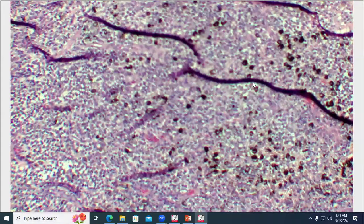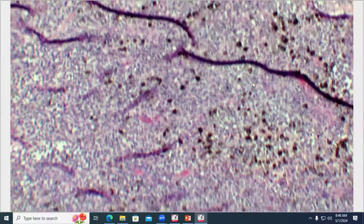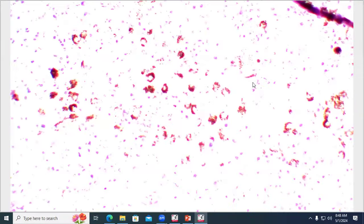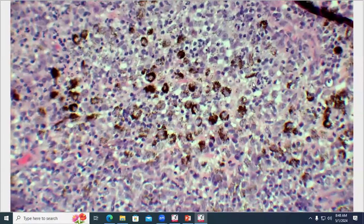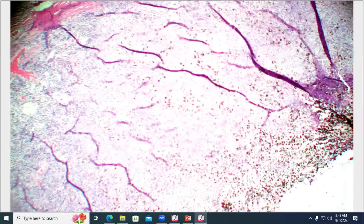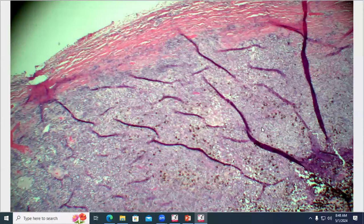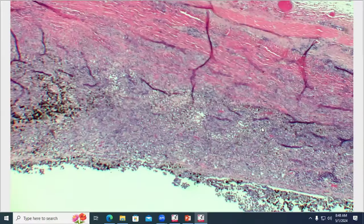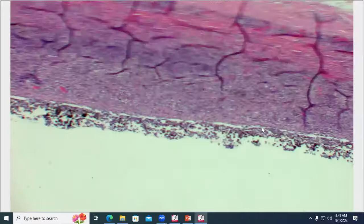Just to confirm that we're dealing with the same thing throughout the uvea, let's dive here in a random section of the ciliary body. Again, large numbers of melanin-laden macrophages and free melanin in the background with lymphocytes, plasma cells, and some neutrophils here and there. The neutrophils, I think, are here more because there is some degree of necrosis throughout the uvea than anything else, right?